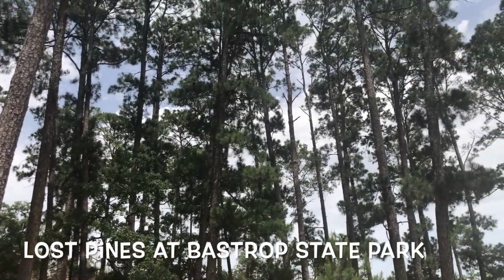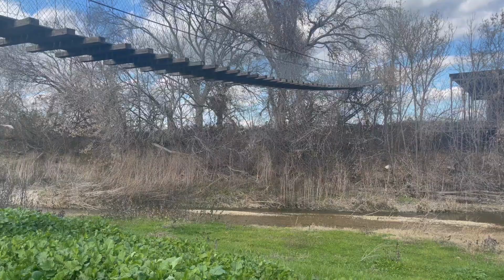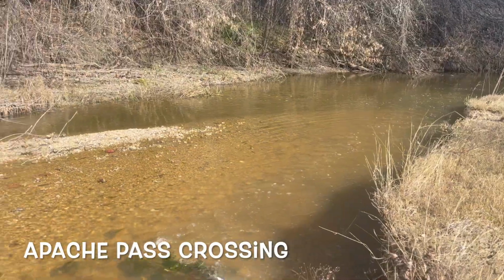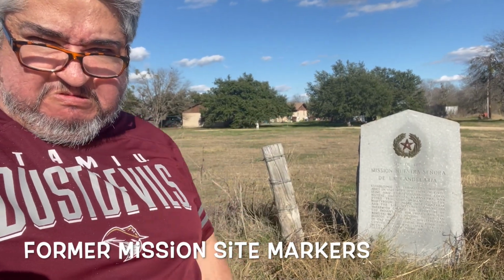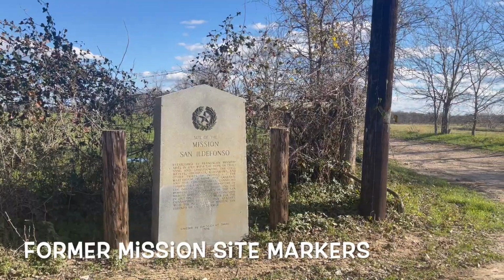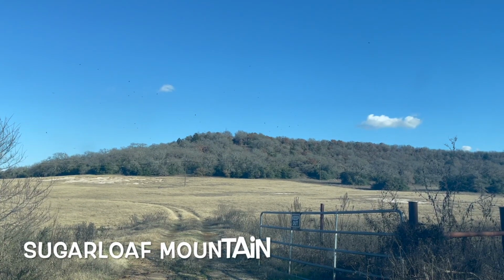And like I said, there were certain points where you would look for, such as the Lost Pines in Bastrop, knowing that you were on the right direction, you were making your way. This Apache Pass crossing shows you how people would cross, and then all these markers for former historic missions that I spent about 2 hours searching for and finally found all three of them, although I think I'm missing one.